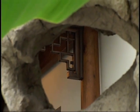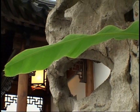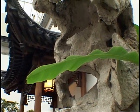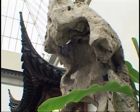Collectors especially prize rocks with holes and cavities that resemble caves and grottos. In Chinese legends, caves were portals to other worlds, magical realms or hidden paradises that were a favorite subject of poets who may have dreamed of escaping the confusion and turmoil of difficult times.